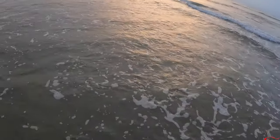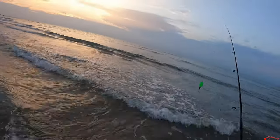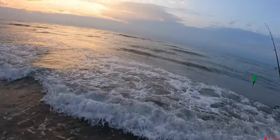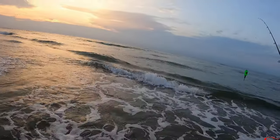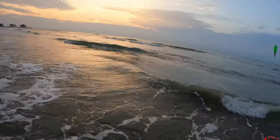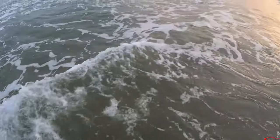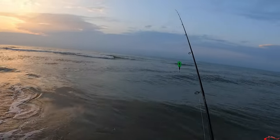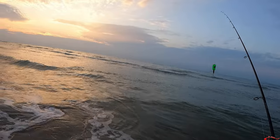Ooh, water is warm, very warm. I left my bait bucket, but luckily I have this mesh net. I'm going to try to keep my shrimp alive in it. Let me get over this first little break right here.